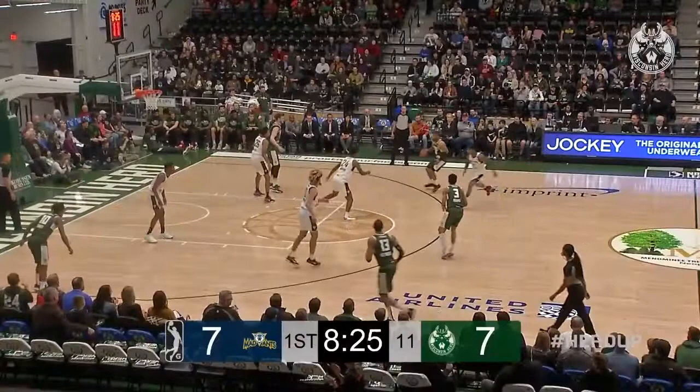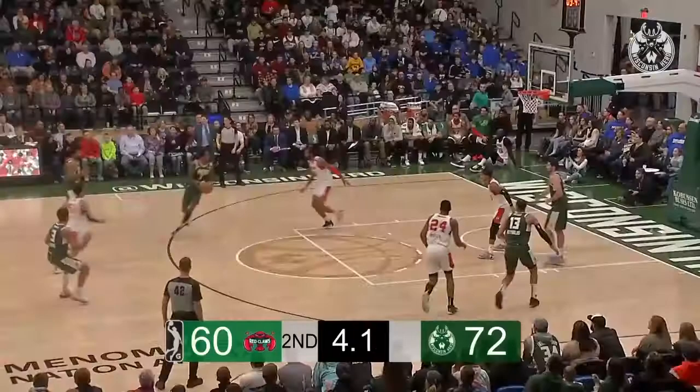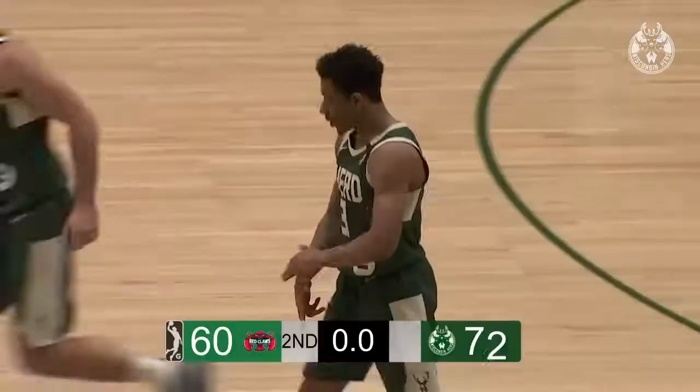15 on the shot clock as Mason picks it up. Working against Johnson, and Mason wins that battle. I don't know if anyone can stop him. Break opportunity, Cam Reynolds will load up a three-pointer. That is short. Still time on the clock. Jaylen Adams will take the last shot of the half and knock it down. Jaylen Adams, 21 points in the first half.